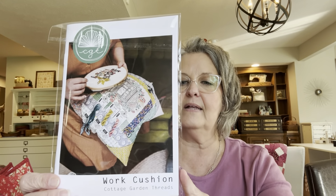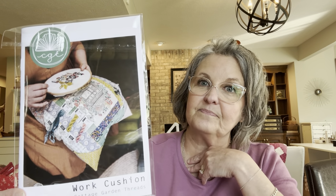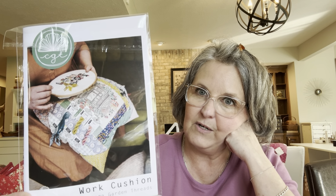Let me fix this. The other things I have done, one of the things I've decided that Flosstube helps me do is it motivates me to tackle a project. Like if I show you something, I think I should just do that. And so I did some things. I had shown you the Cottage Garden Threads work cushion pattern, and I had given 2 options of things I had stitched that I was considering putting in the middle of this. You spoke, I listened.